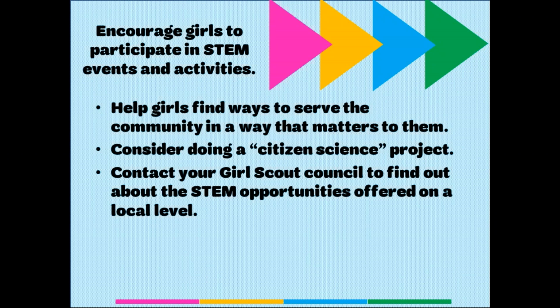You can also help girls find ways to serve the community in a way that matters to them. This might mean planting a butterfly garden, putting on a school skit about saving water, or making a presentation to the school board about how the school can save energy.